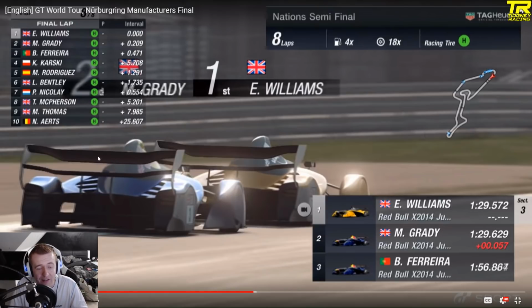So as you see, I caught up to Ed. One kind of nice thing about this extreme tyre wear is I'm good with my tyres, or I think I am at least. And I was going so much faster than everybody else. Pumpumku caught us up again. Very hard to overtake in these cars, especially when it's one-on-one, because obviously you got to get the slipstream, you got to get into place.